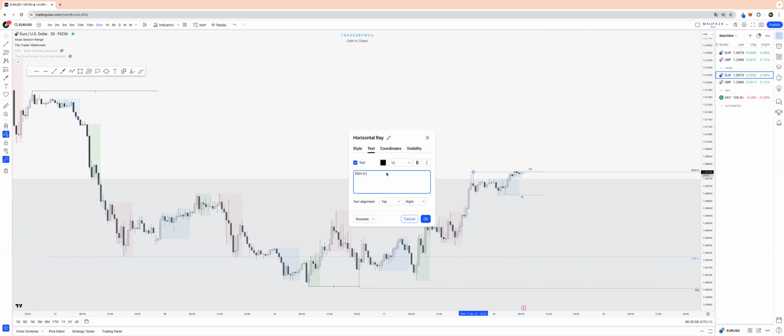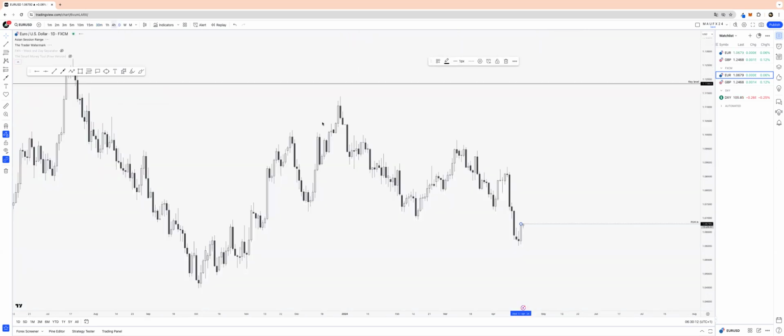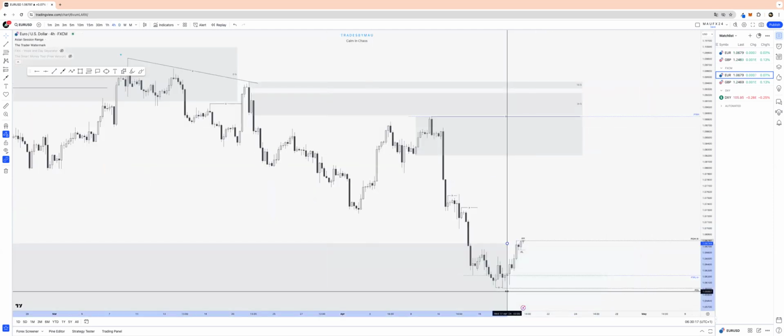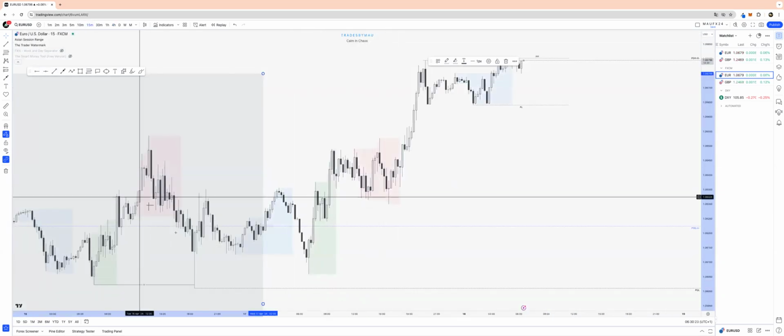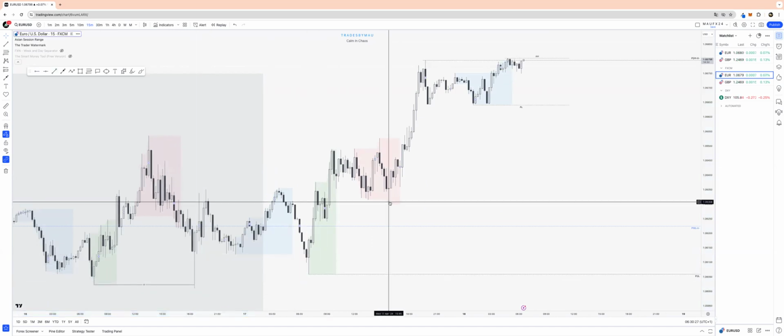What I'm gonna do is move this gray box to the side because it's confusing me. Then we've got previous daily lows still being intact.